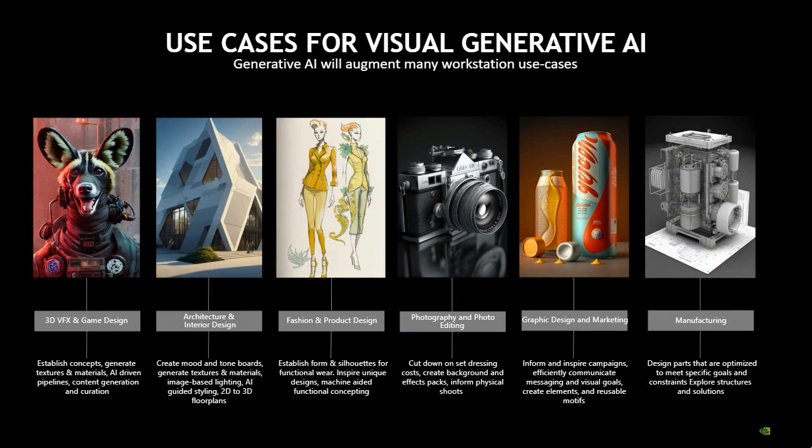Also thinking about other use cases for visual generative AI on a workstation, things like 3D video effects in game design, similar to what we saw in that example with the penguin. When we think about architecture and interior design, I need to design a building and I type my prompt in: I want to see an odd shaped building with triangle windows, and it pops up this image. And if I love it, wow, maybe that's something we can design. We can change it. We can make different iterations of it. But really that first level of idea generation, being able to type in these prompts and see these types of images, is really cool. Things like fashion and product design, right? I want to see new suits in yellow for my spring runway show, and it just pops up these images.